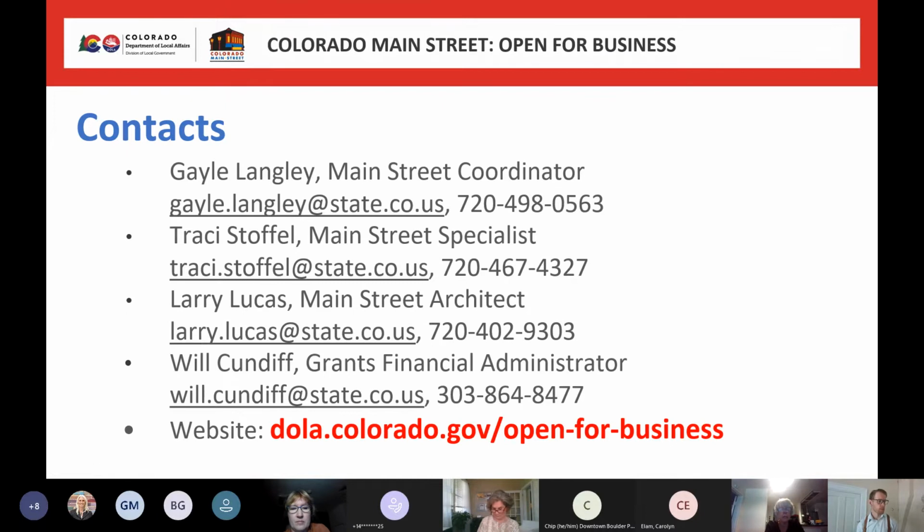So here's the team. We're a lean, mean team of 4. I forgot to introduce myself. I apologize. I am Gail Langley. I'm the state coordinator for the Main Street program. I was a little razzled by being a few minutes late on this. That's not how I typically roll. And I've been with DOLA about 4.5 years.